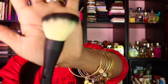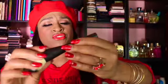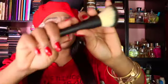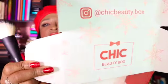This brush feels very soft, and for a Maybelline brush, for a drugstore brush, to be honest with you, this brush feels really, really nice. So I'm super excited for this. So let's see everything. That's the ending of my box. I love the inside. It has little snowflakes in there, very holiday season. But let's see what I got in my box.